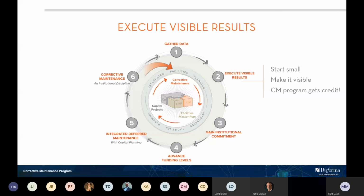They had significant challenges on their campus, and they were only committed $100,000 the next fiscal year to start on their corrective maintenance program. And instead of seeing that as a discouragement, it was an opportunity for them to really make it visible and make sure that the program gets credit. So they used it to beautify the campus, to put shovels in the ground and landscaping, to do power washing, things of that nature that are highly visible.